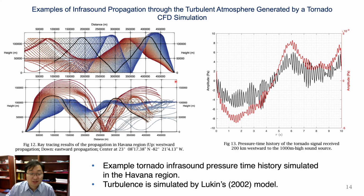As you can see in the left figure, the black path is the ray path connecting the sound source and the receiver. So we input this ray path data along with the path-dependent data like wind speed, temperature, humidity, length scale, and TKE into our propagation solver. And the right side figure is the output of the propagation solver.